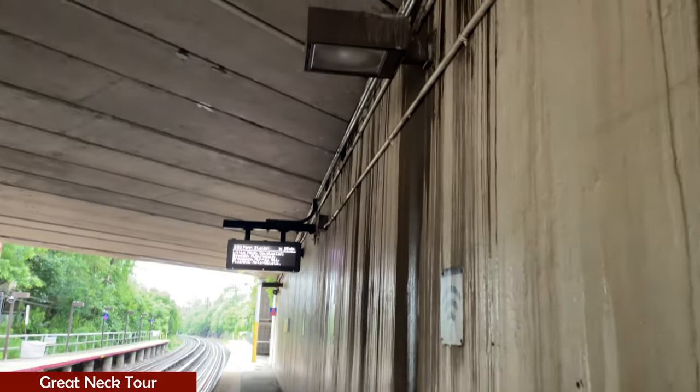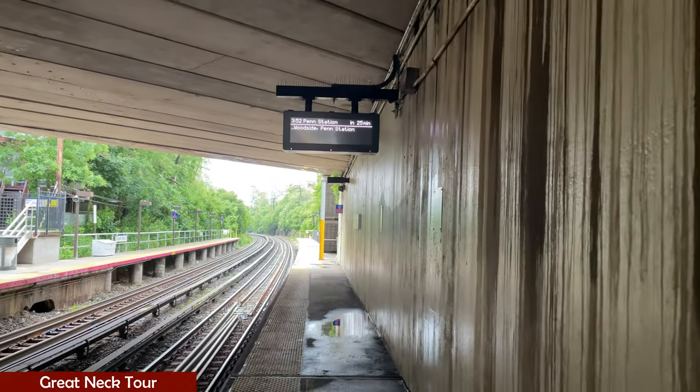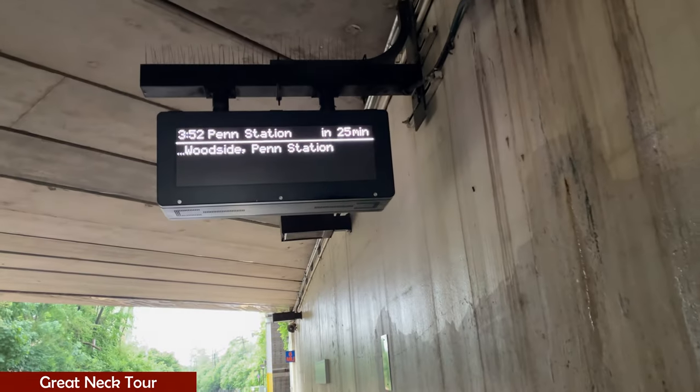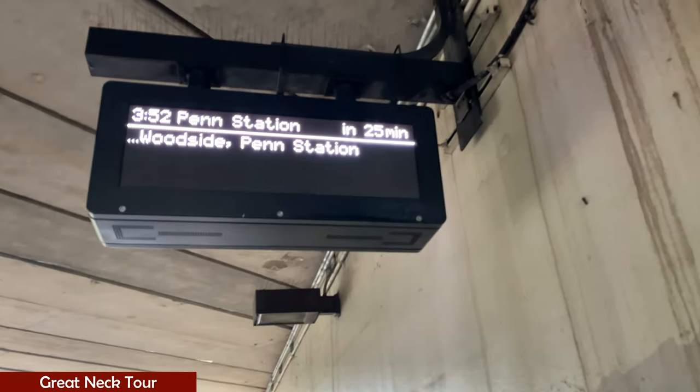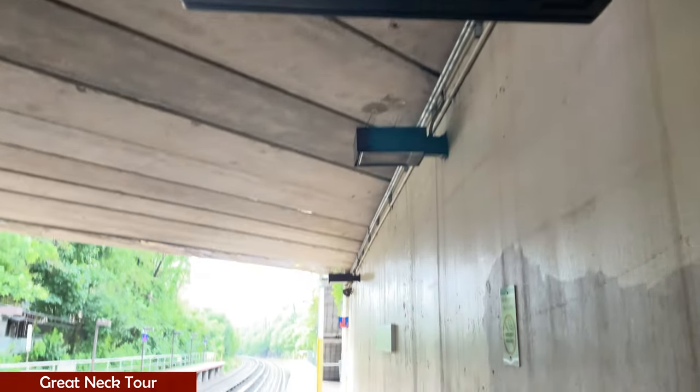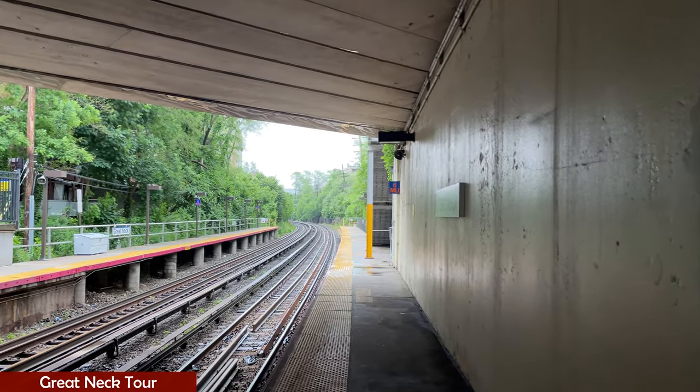Lighting, of course, available. There you have your new example of your destination display. So this must be part of the station enhancement project at your Great Neck station. So that's how it looks. This is the new destination display at your train station of Great Neck. So that's impressive. That is great.